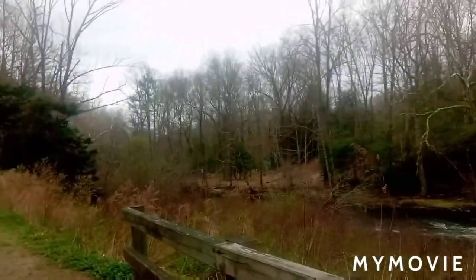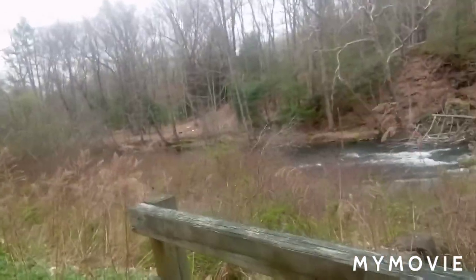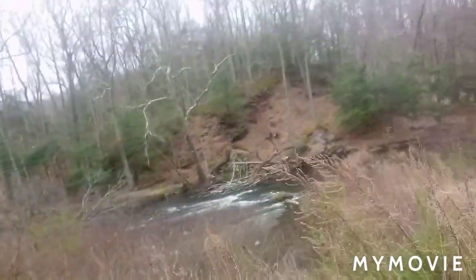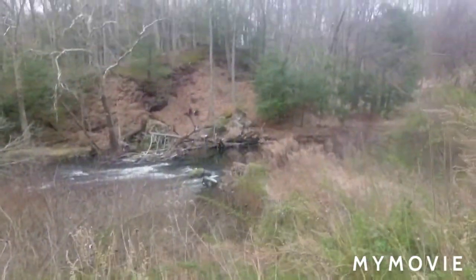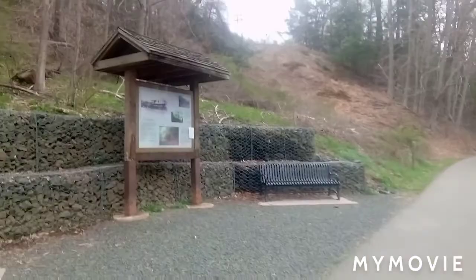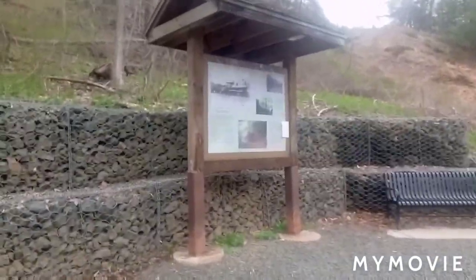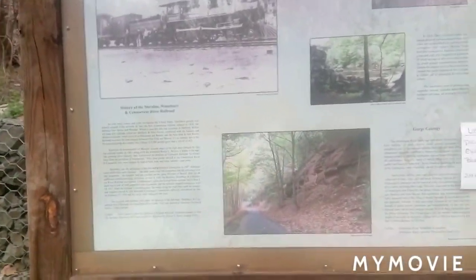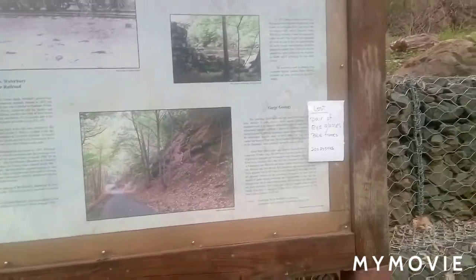We see that people like to sit along that side and enjoy themselves. Yes, I'd blame them. And more falling rocks. Oh, wait. There once was a bridge over here. I think that's what the sign might tell us. Okay, because there's the train. And as I said, you can pause this.